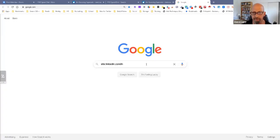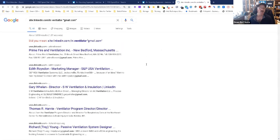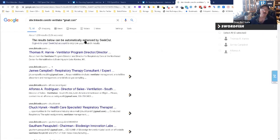Oh, it's right there. Let's do this, Dean. I'm going to share this real quick. I'm going to pick on ventilators, but I'm going to be smarter than the equipment I'm working with. Okay, so I just looked for people that have something to do with ventilators. Yeah, this will work right here. I misspelled something. Yay me. And there's 1,290 of them, but here's the difference.